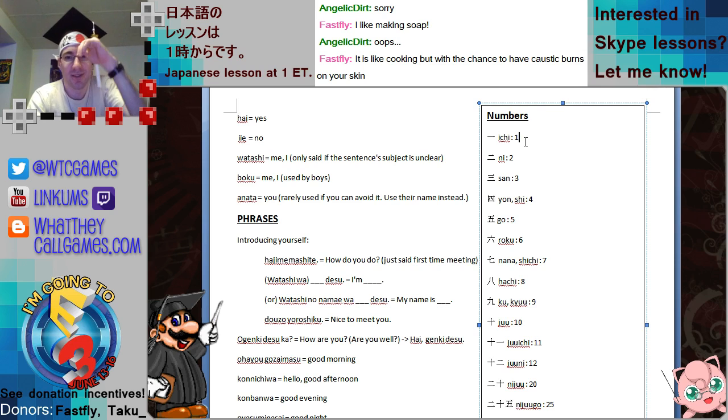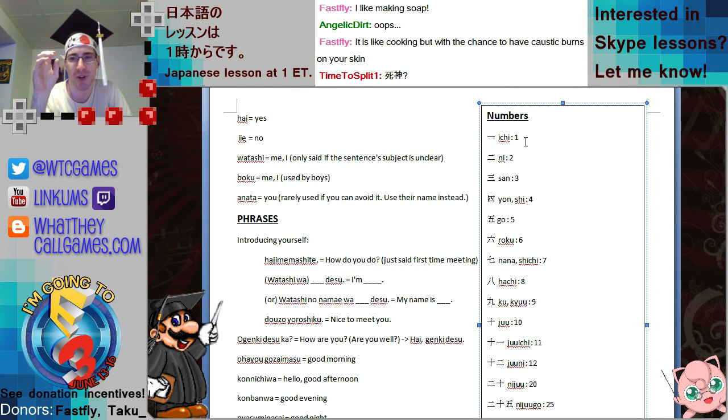Numbers are boring because you just have to memorize them, but they're also a pain because one of the harder things with Japanese is that there's actually counters. There's suffixes you add on to numbers according to what you're counting.